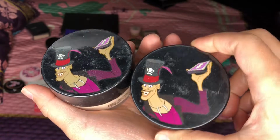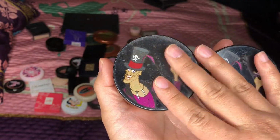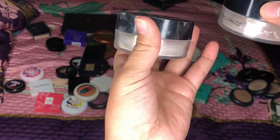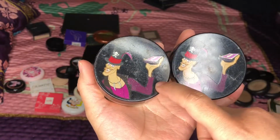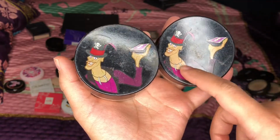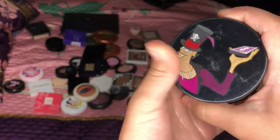But I love the cooling effect these had. Unfortunately, they don't have it anymore since they're so old, but I can't get rid of them. I love the feeling of it so much, so I had to buy another one. But yeah, as you can tell, I use both of them, but I really love that. I think that was the first time I've ever tried something like this. It had a cooling effect and a powder. So yeah, these were really neat at the time. But yeah, I cannot get rid of these. I love Disney again, and it's MAC, so I have to keep this in my collection.